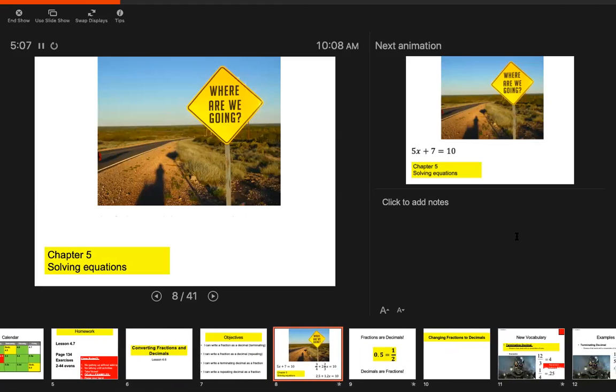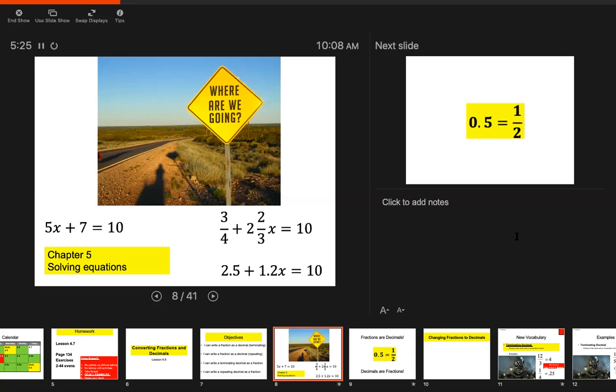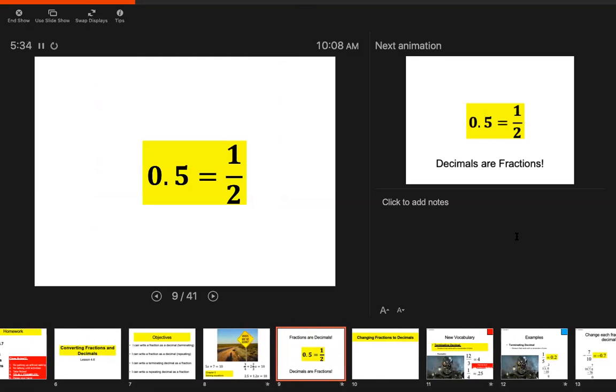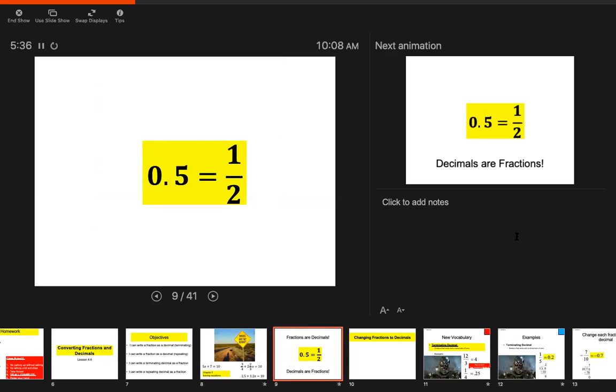So where we're going, chapter 5, that's the next chapter, we solve equations. Most of you right now, I think, can solve a 2-step equation. That might not be true for all of you. But most of you can solve a 2-step equation. What most of you can't do is a 2-step equation that involves fractions or one that involves decimals. So we got to talk about fractions and decimals.